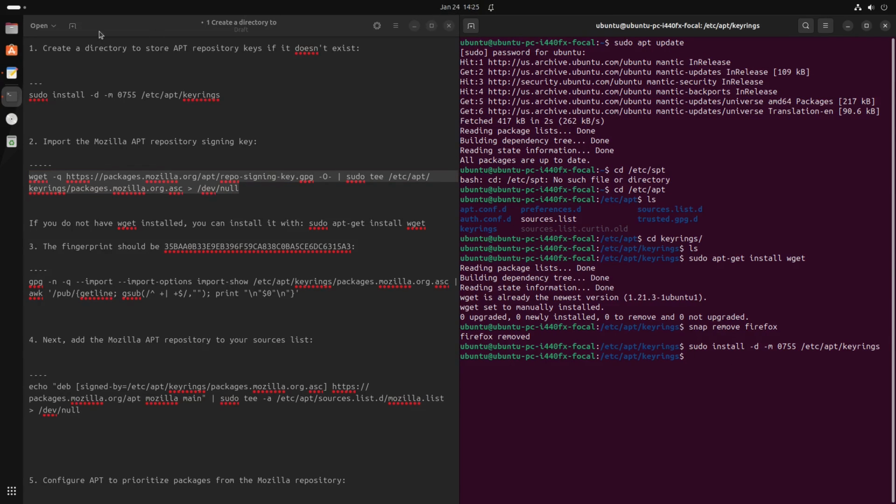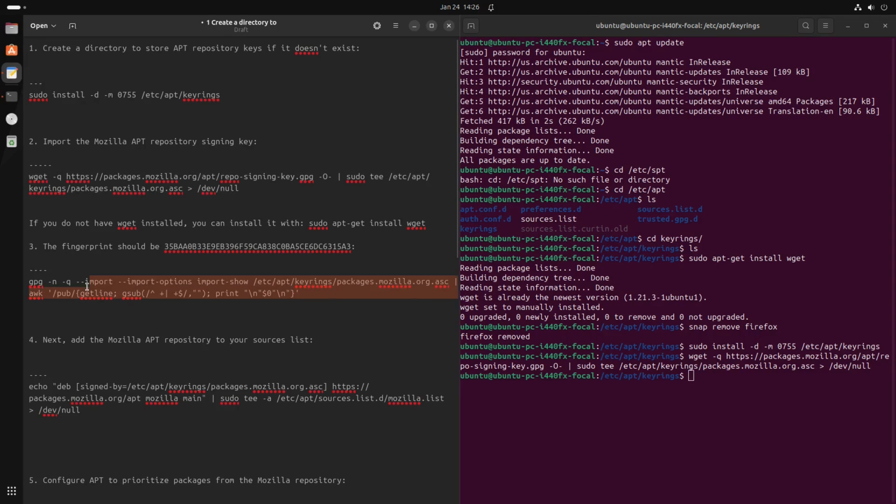So what I actually did here, if you haven't noticed, for everything that gets pasted in the terminal, I put the dashes above and left the instructions in there, so it's nice and simple. This step here, we're going to be importing the signing key, and this is going to verify that whatever we are doing is going to match our keys.